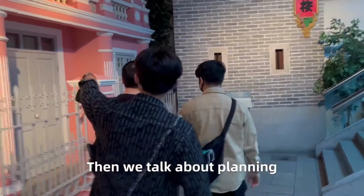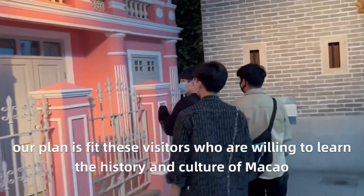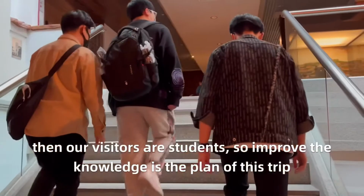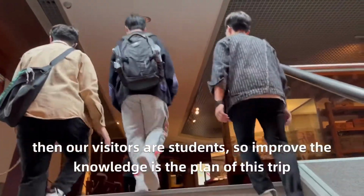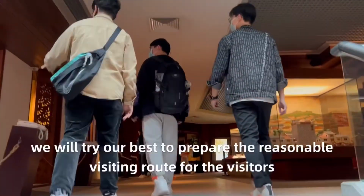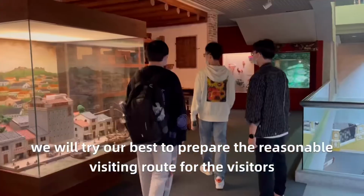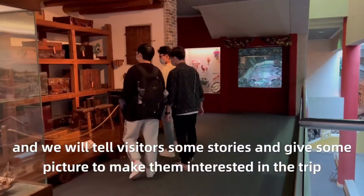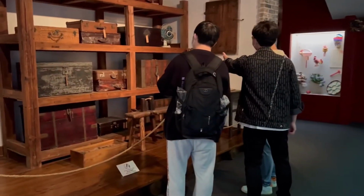Then we talk about planning. Our plan is to feed these visitors who are willing to learn the history and culture of Macau. Our visitors are students, so improving knowledge is the plan of this trip. We will try our best to prepare a reasonable visiting route for the visitors. And we will tell visitors some stories and give some pictures to make them interested in the trip.